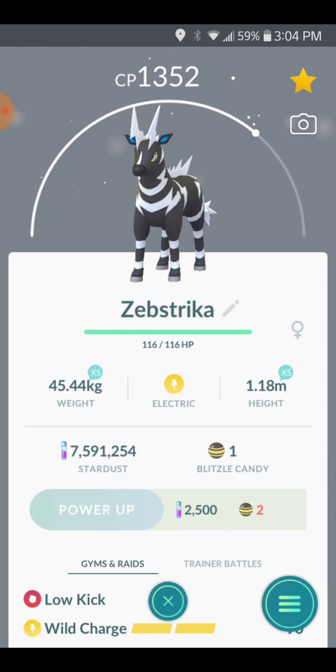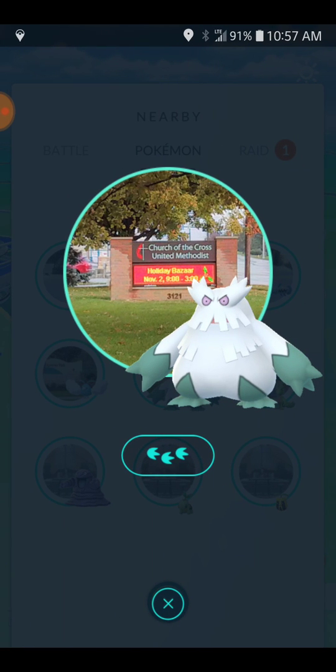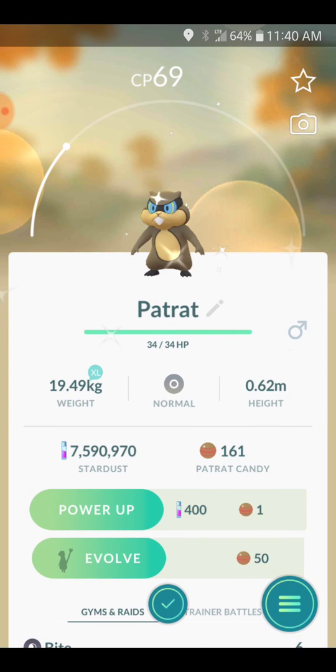I was trying to catch that when I was doing a capture. Pignite in the wild, but I didn't get a chance to get to it. That's rare to find in the wild. And then I got a shiny Patrat. It was funny. I was talking with this guy at GameStop about shinies, and then boom, I catch a shiny Patrat. It's got like darker fur and blue eyes.